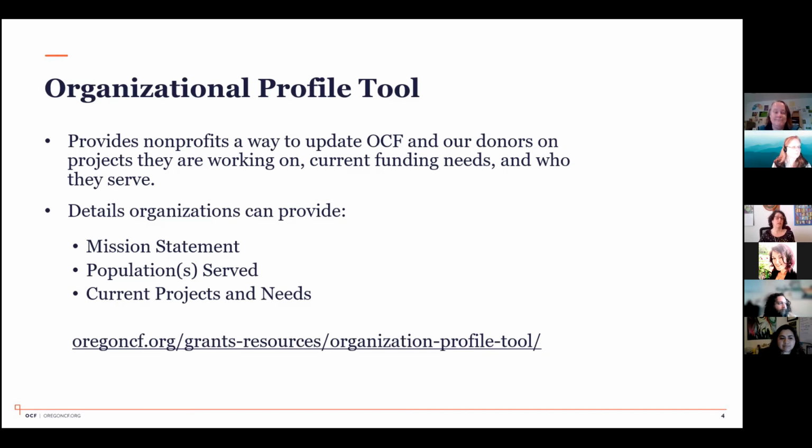These donor advised funds are a really significant way that OCF supports communities. And this organizational profile tool helps you connect directly to them. This tool provides you a way to update OCF staff and donors on things that you're working on, current needs that are coming up for you, and also the populations that you're serving. I want to be clear that it is not an application for funding. It is a communication tool, but it allows you to control the pace of communication and a great deal of the formatting of that.